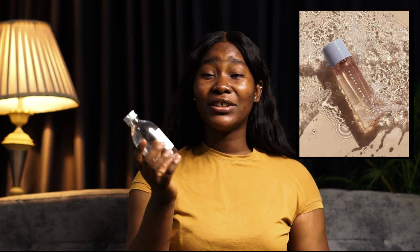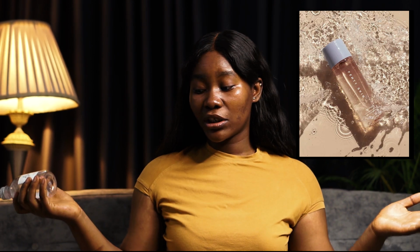My toner, I've run out of this Arami toner. You don't really need this. Honestly, you can skip the toning process, but if you need to use a toner, you can get the Fenty Beauty toner, or you can go for this Arami Essentials toner. That's what I've been using and I love it.